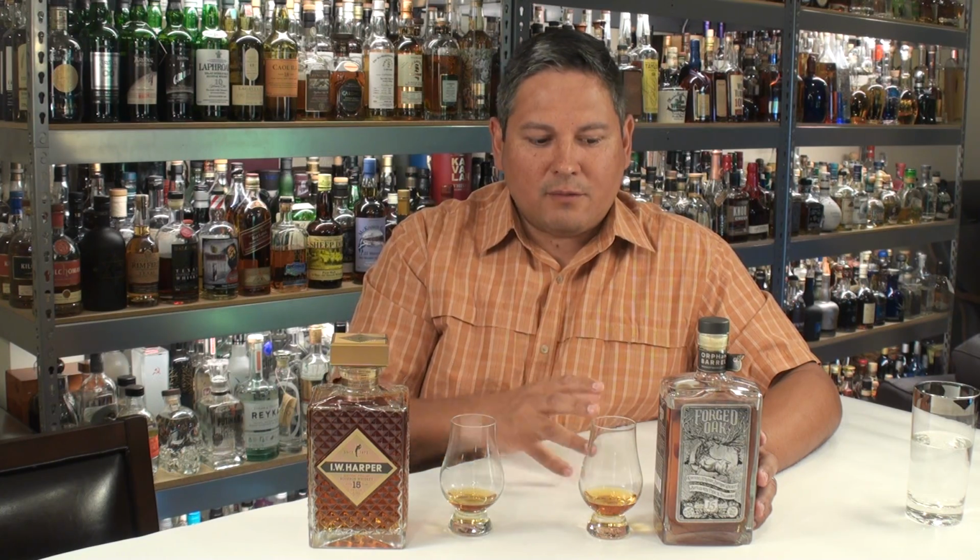Forged Oak, if you like old bourbons, this one is probably a better bourbon for you because that oak is definitely there on the back end. Even though it's only 15 years old, it probably just aged a little hotter. It kind of pulled a little too much from the wood, in my opinion, because it gets a little drying on the back end. But other than that, they're all very, very similar, just with different names on them.